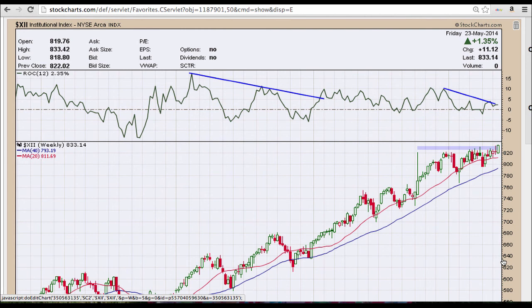ARCA Institutional Index did put in a new high. This is the 75 stocks that most institutions have as their core equity positions in their portfolios, and something you should keep an eye on, in my opinion.